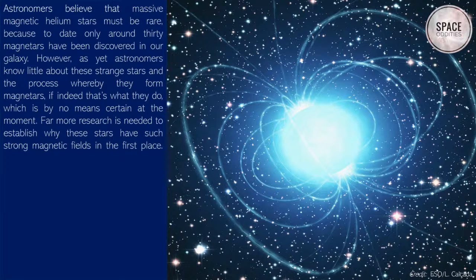Astronomers believe that massive magnetic helium stars must be rare, because to date only around 30 magnetars have been discovered in our galaxy. However, as yet, astronomers know little about these strange stars and the process whereby they form magnetars, if indeed that's what they do, which is by no means certain at the moment. Far more research is needed to establish why these stars have such strong magnetic fields in the first place.